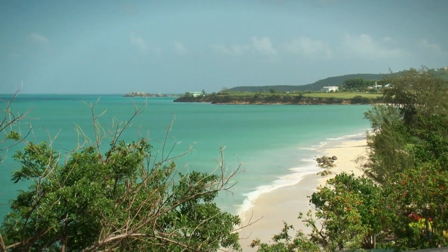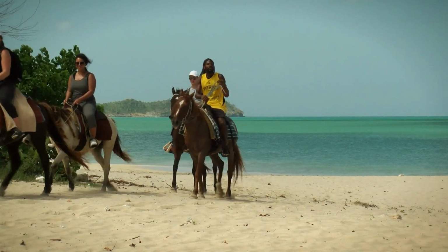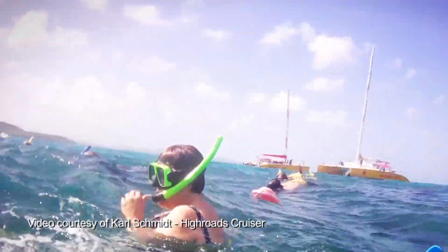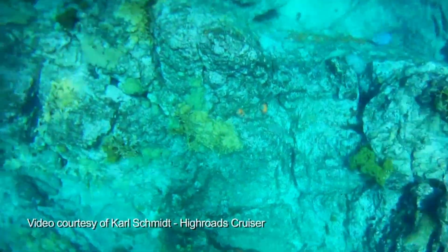Fort James Beach is definitely one of the prettiest on the island, and if there was ever the perfect picture of a Caribbean island, it was here with some of the happiest horse riders you've ever seen. Antigua is also where some of our Highroads cruisers tried their hand at snorkeling in the clear, warm water.